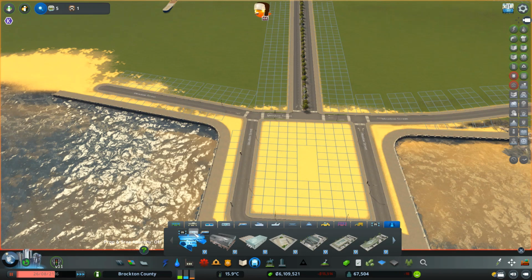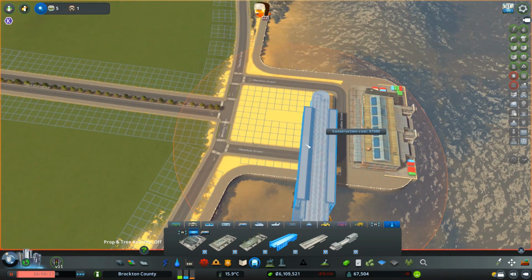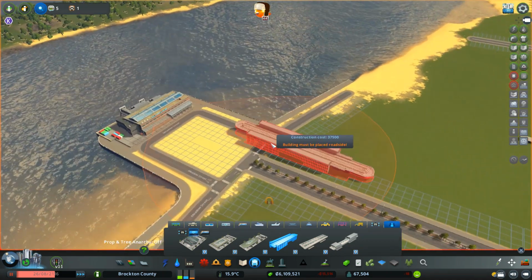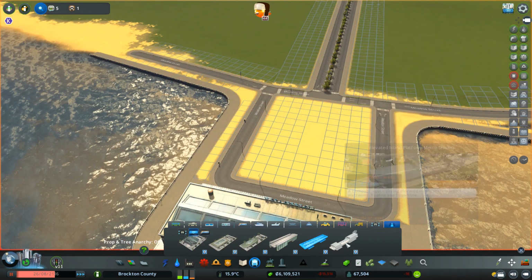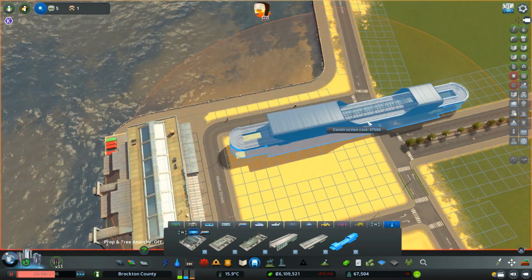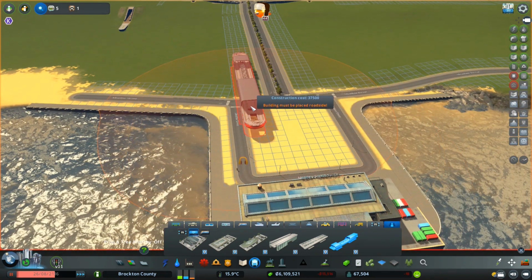Let's see if any of the content creator pack ones kind of work. So we got the elevated bypass metro. Now, like I said, I don't mind the bypass for an end station. I think it looks a bit nicer. Yeah, I don't know about that one though. Dual island, that's just not the coolest looking thing. This really works here, doesn't it? I think we can swing that.